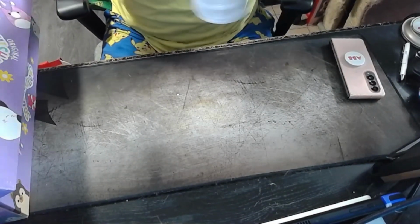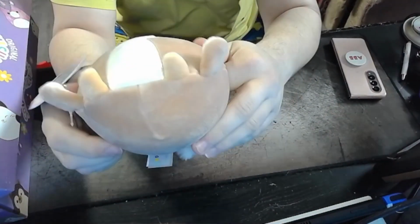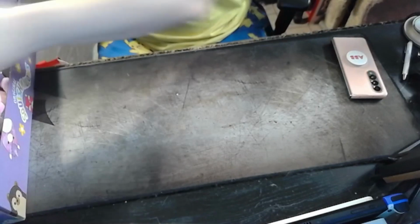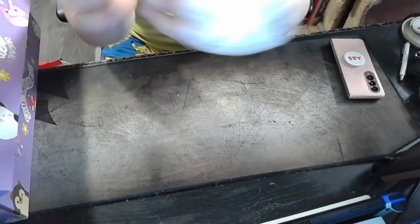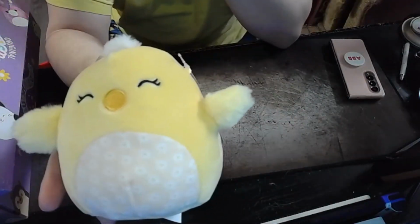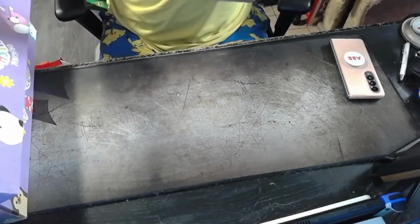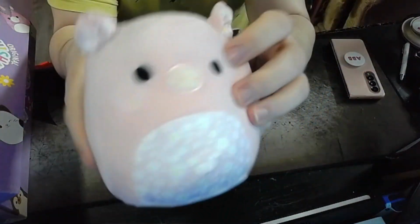Then we have Griella, which is a cow, a brown cow. And I really like the pattern on the belly. It's really cute, the color pattern. Then we have Jaime, which is a chick, a little chicken, which is really cute. Then we have Peter, which is a pig, with a little twisty tail.